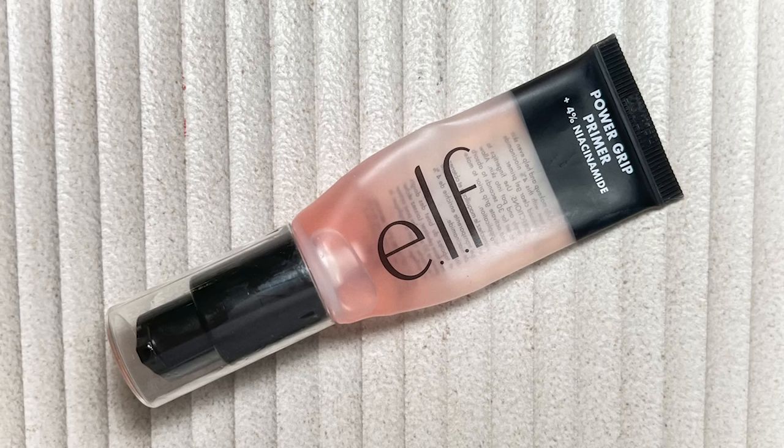e.l.f. Cosmetics has also had a fire year. There have been so many amazing products, but my favorite is this one. I use this every single day. The Power Grip primers are unbeatable. They are magic glue for your makeup. They just make such a huge difference in the longevity of my makeup. They just really work. There's nothing else to say. They have been really transformative.